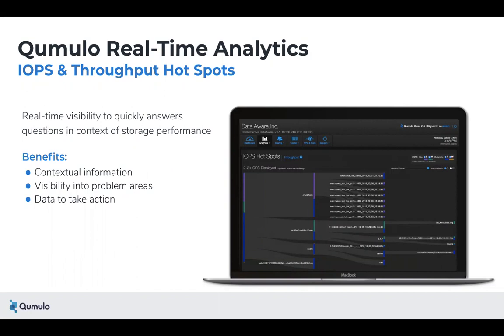So what we do is we show you the hotspots in your file system, both in terms of IOPS or operations and in terms of throughput, which lets you understand which directories are hotly contended and which ones are not. The other thing that we do is we show you real-time analytics around your capacity.